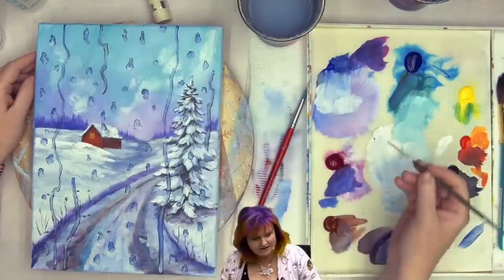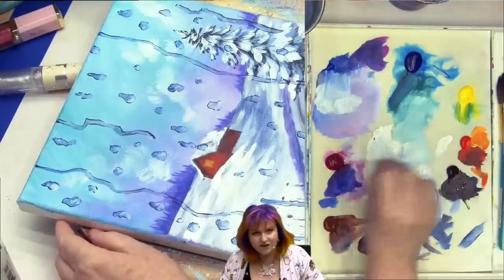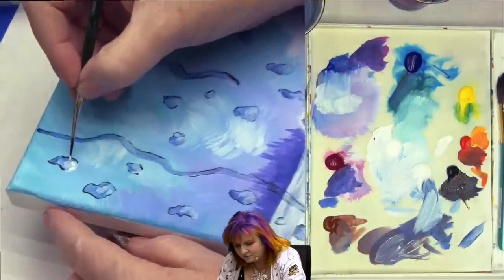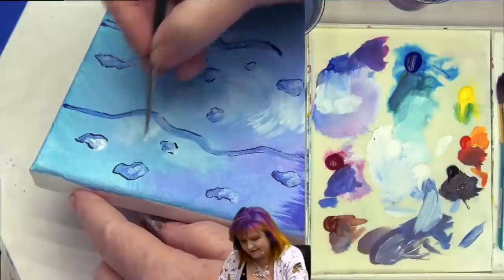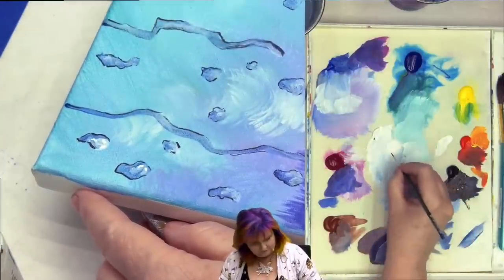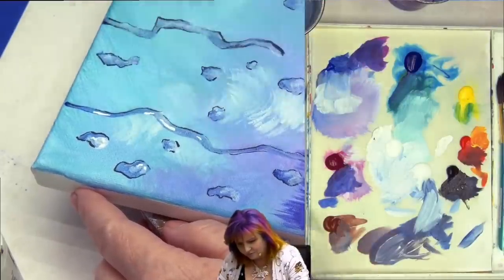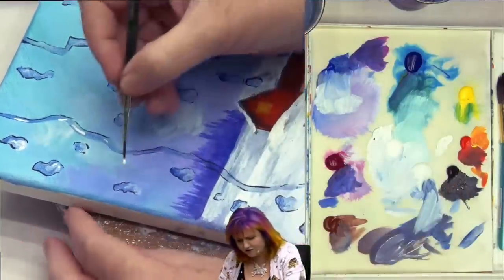All right. So now I've got my detail brush here, and I've got some of this fluid white acrylic. You could thin your white like you thinned your black if you don't have it. Hold on. Let me get on there. I want to see it. And we're going to add some of these boom highlights. Boom. See. Right? Whole thing all over again.